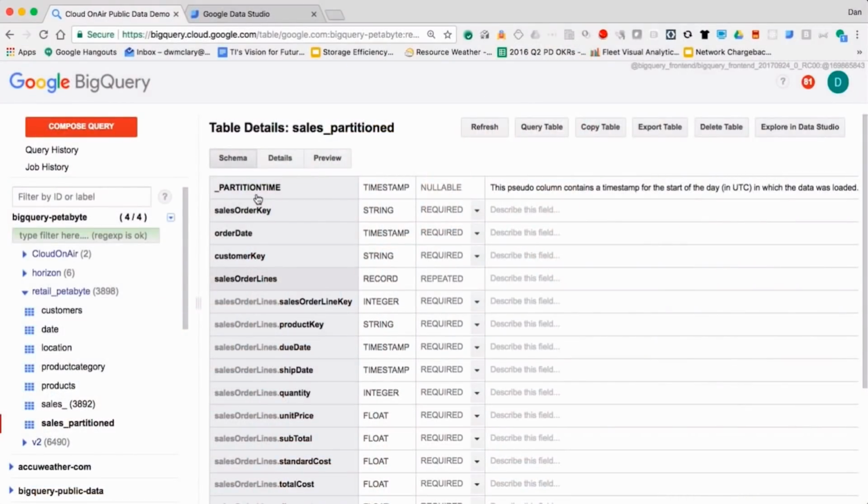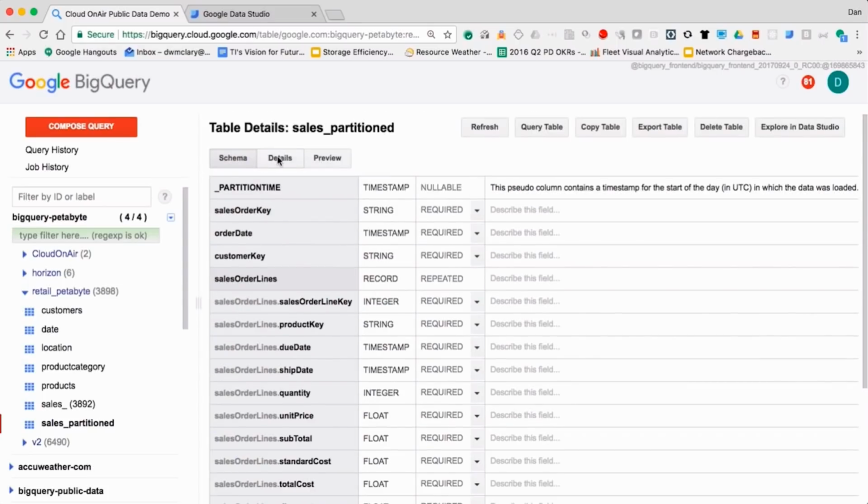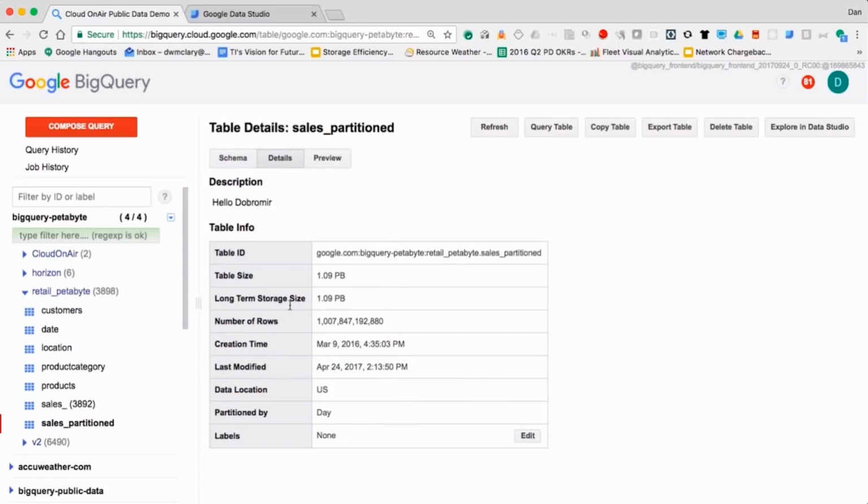Now, you can see here I'm in Google BigQuery, which we're going to be spending a lot of time talking about today. And I have here a data set around retail data. I have customers, I have dates, I have products, I have locations, I have lots and lots of sales. Now, you can see it's a relatively complex schema. It's got things around baskets of orders and their prices and things like that. But the thing I want to point out to you is here, when we look at the size of it, this sales data alone is 1.09 petabytes. That's a huge amount of data.